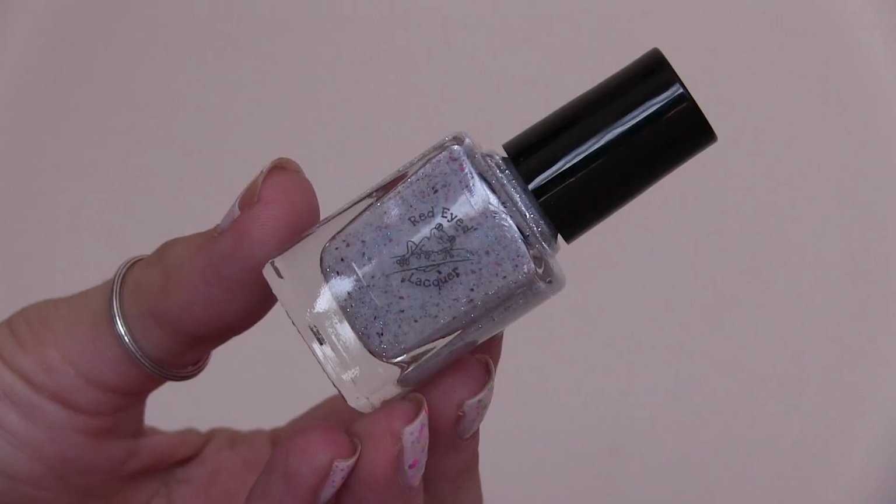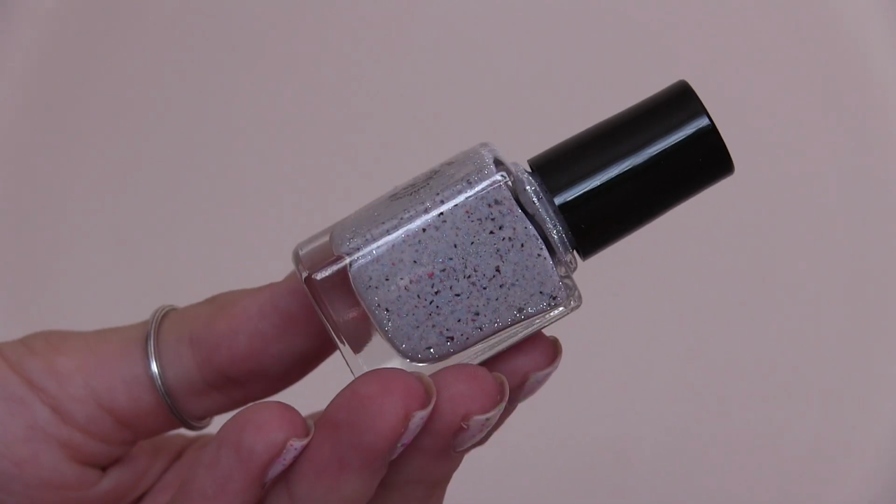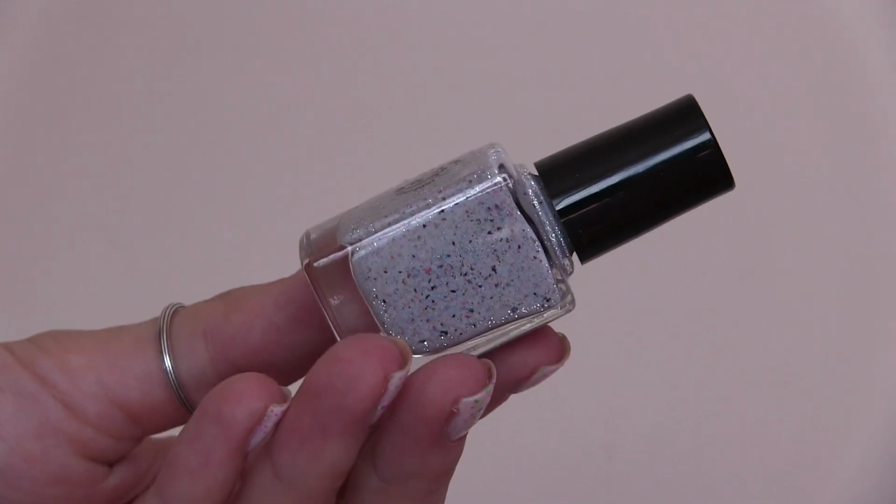And then one from Red Eyed Lacquer, and their theme is Toy Story. So I did pick up Trash, which was Forky's polish, and it's a white base with a ton of black, red and blue tiny itty bitty flakes, like shredded tiny flakes, seen to be everywhere. Any polish that you say has a flake in it is just exactly what I need. I love flakies, I love shimmers. I've very much got a type these days. So that was my order from Hella Handmade Creations from May.